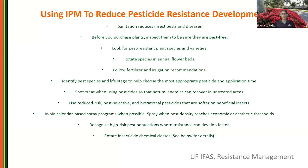Use reduced-risk, pest-selective and biorational pesticides that are softer on beneficial insects. So that's another approach: use the proper pesticide to protect those species. We spoke a little bit about that earlier. Avoid calendar-based spray programs when possible.